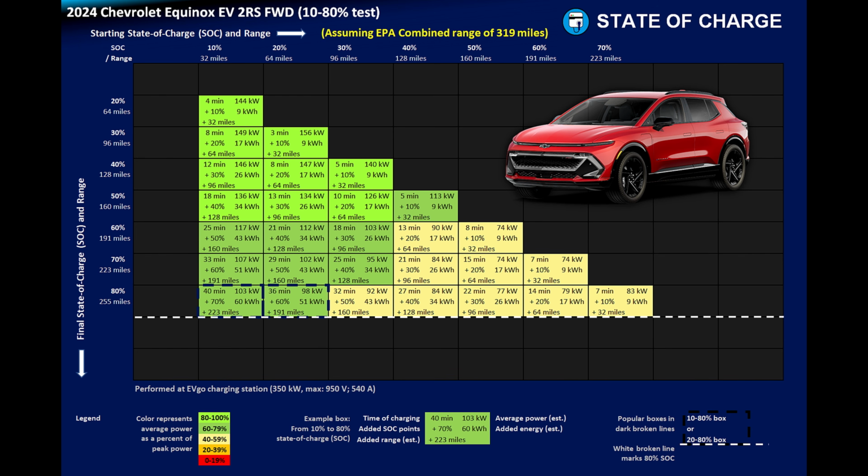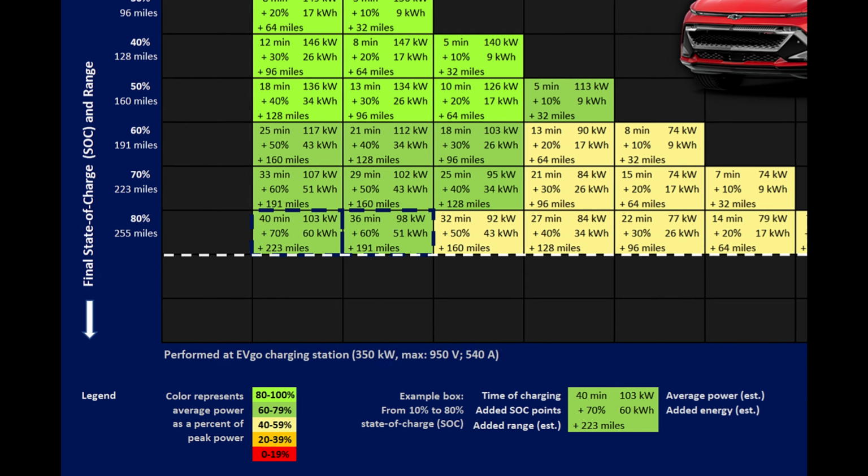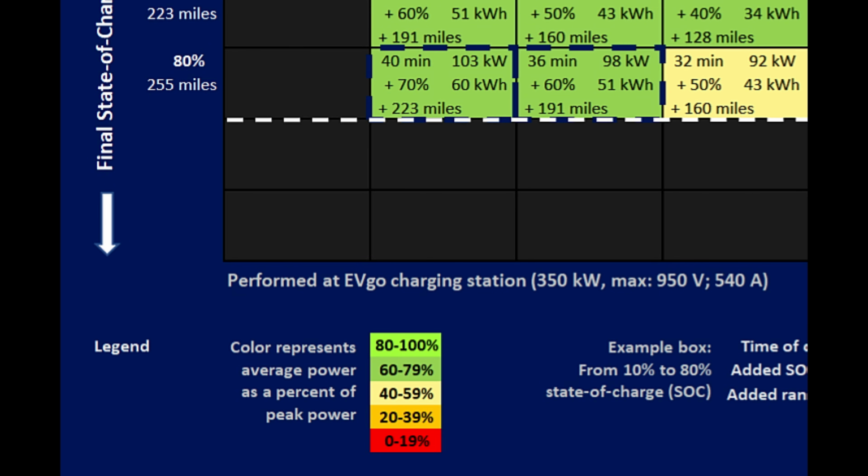And finally, we're going to look at the master charging chart for the 350 kilowatt EVgo charging station session. And this chart shows all of the data that anybody could possibly ask for on this specific charging session. Now, if you take a look at the bottom on the legend, you could see that there's different color boxes. The light green color boxes represent the times of the charging session that the vehicle was accepting 80 to 100% of the maximum charging rate that it took during this charging session.